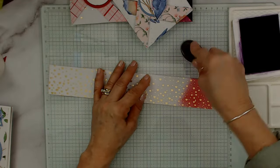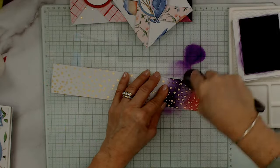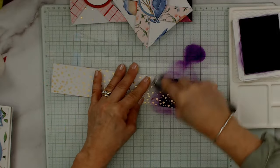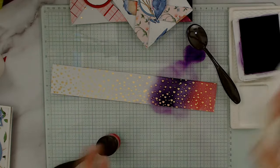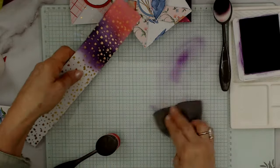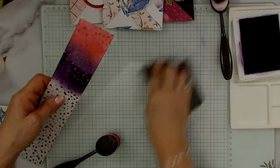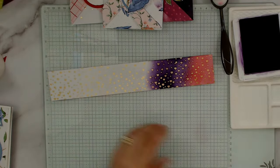So we're going in that direction tonight. See, start over here. I don't know why I was thinking of that, because I wanted to have some darker and lighter. And then I'm going to go back to the red. So anytime I switch, I want to wipe that, because if not, I'm going to get the ink from one to the other, okay? So very important.